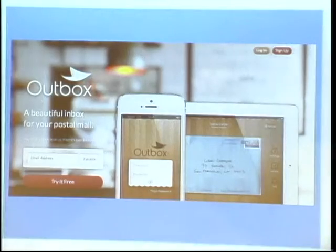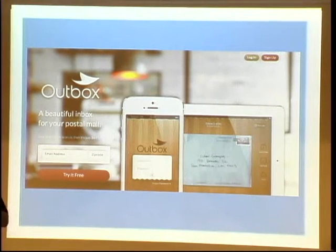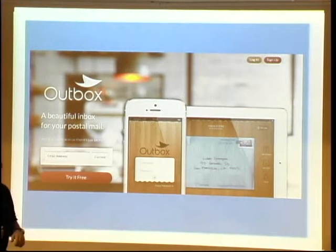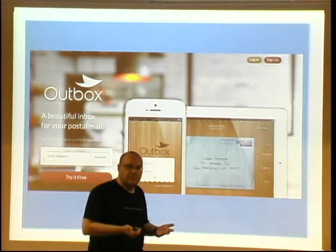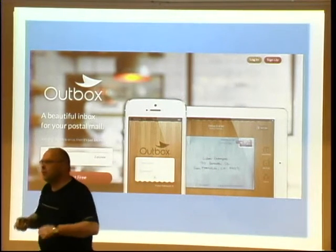There are more companies who incorporated the same idea within their business case. This is Outbox. I believe they work in Manhattan. They're basically a physical reverse mailman. They show up at your house and take away the paper mail, the snail mail. They take it to their office, they scan it, and they mail it to you by email, so you can read your mail while being abroad. And they probably sift out your spam mail, but I'm not sure about that.